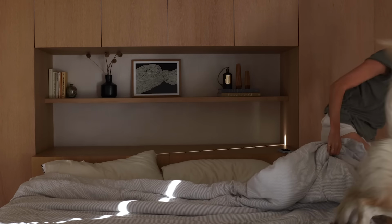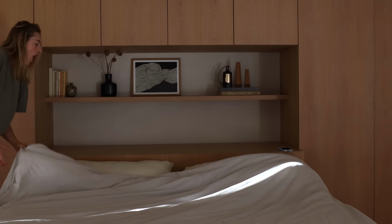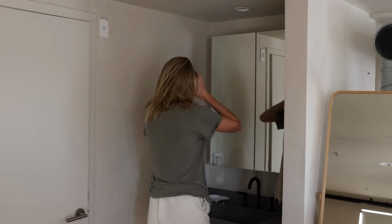Then I immediately get ready, jump out of bed, wash my face, and I will do a very simple skincare routine before I work out, nothing too crazy.